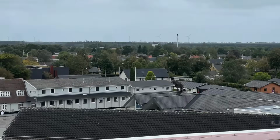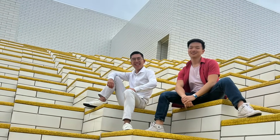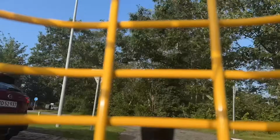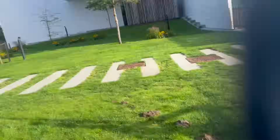This was Robert's first time at the LEGO House. I think this was my third time there, but it was really cool just being able to even get access to areas that I personally had never been to in the past, and we even were provided with bikes so we could explore Billund and the LEGO headquarters area all on our own as well.